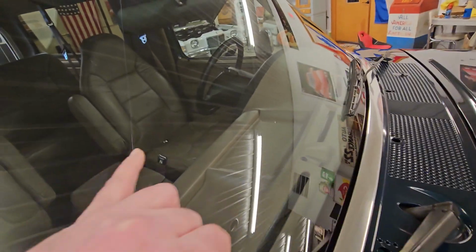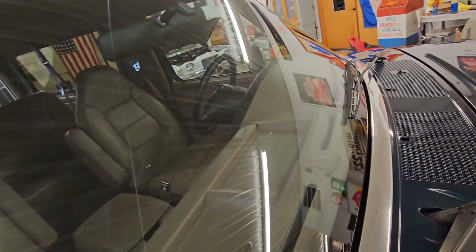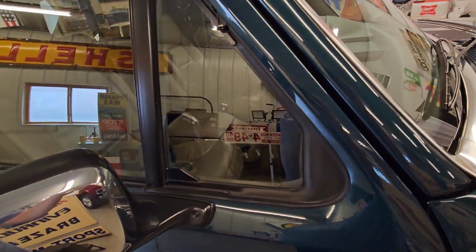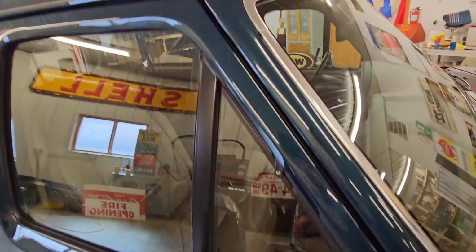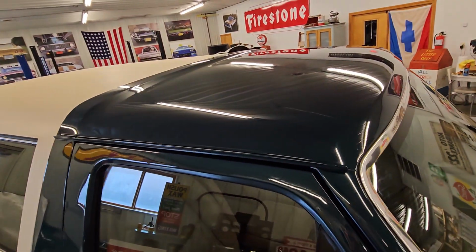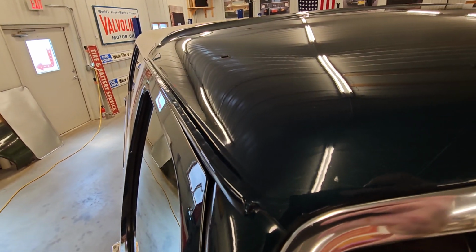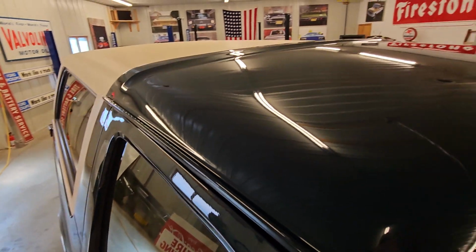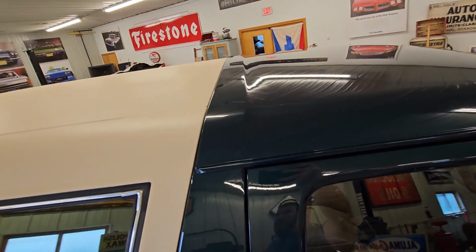And I mention that because there's two chips. See them there? And we'll show you that it is Car-Lite glass in just a second. The other thing that's just so cool about this truck is, again, like the gutters, all the seam seal there is in spectacular shape. Roof looks fantastic as well.